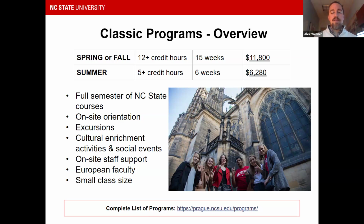And so you get to experience a little bit different perspective on maybe some course material, which is good. But for the most part, all these faculty are well known by us. They've worked for us for many years, and so they're just on site there as well.